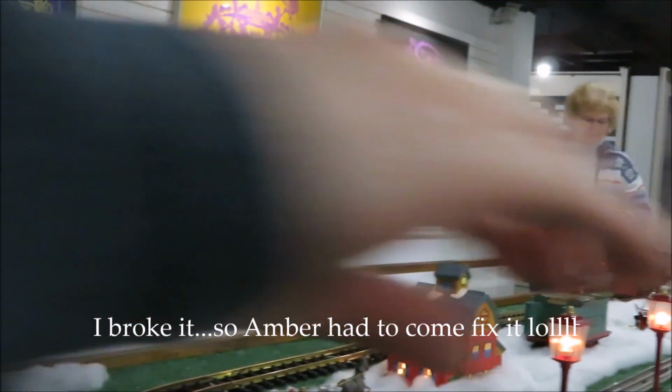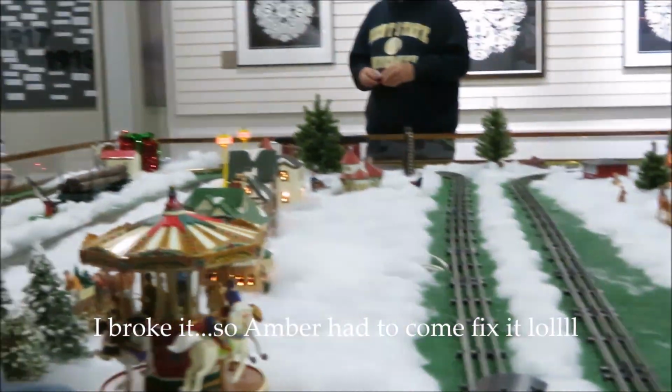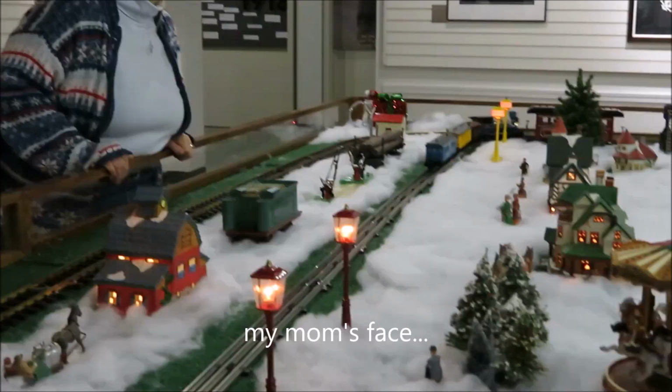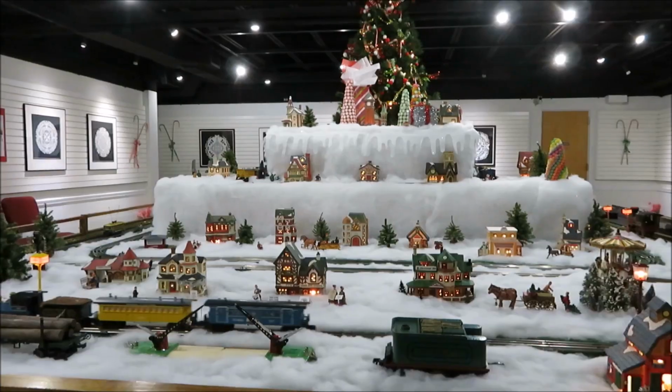I think that's stuck on my thing. No, that's why you don't put your finger in there. That's broken. I don't know. Erica made the train break, so I had to fix it.